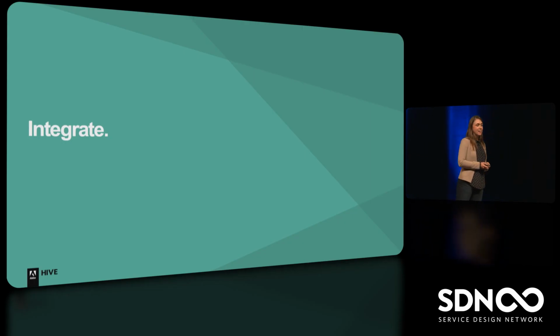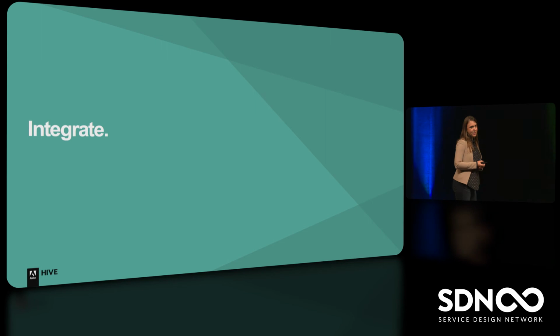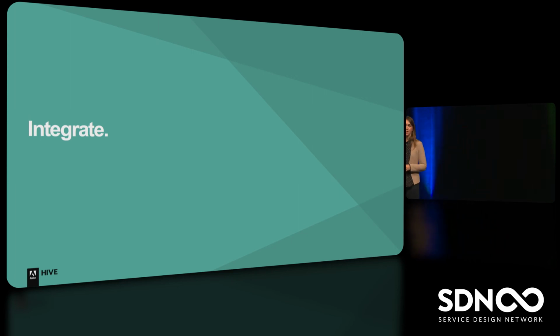So with that, I want to talk about integrating. You're hearing so many things at this conference. Many of you do work similar to this. And so I'm hoping that you can integrate just a couple of things from this talk into the work that you do.